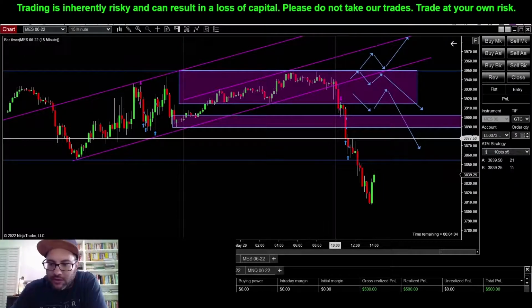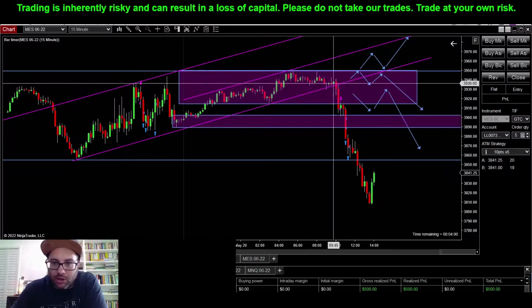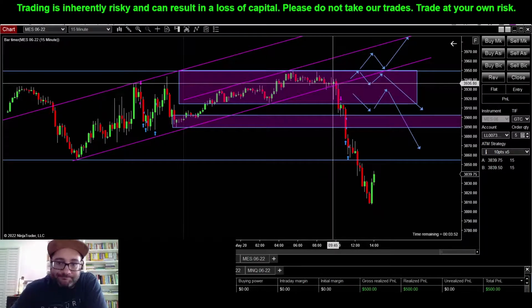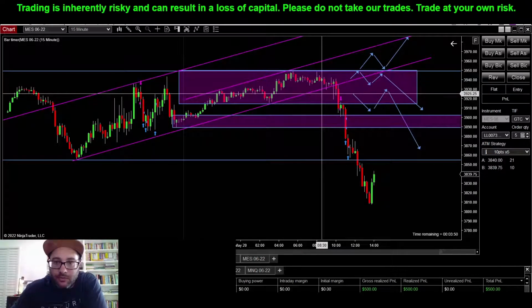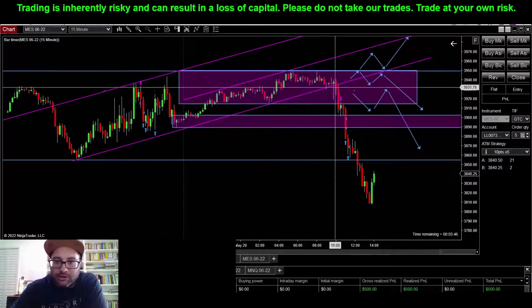It's Friday, May 20th, 2022. Today we got in short. The market opened inside of this sideways box here. This green candle, we're looking at a 15-minute chart. This green candle with a buying tail was the first 15 minutes of the open. It started to break down.